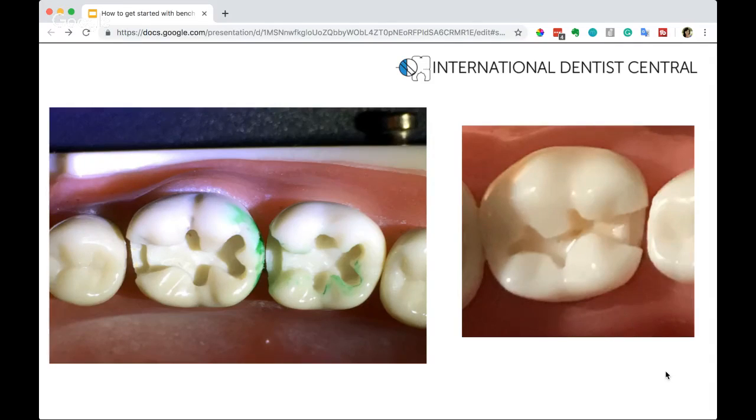But the left side cavities, they're big, wide. And you can see that the operator really took time to smoothen things and try to make things flow. But while doing that, the operator has made things very, very wide and large. And that's not what we want to see on a bench test. The left side is far from pass mark. The right side, at least from the outline point of view, looks pretty good.